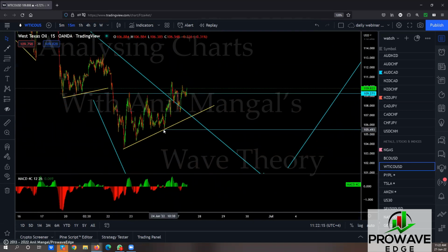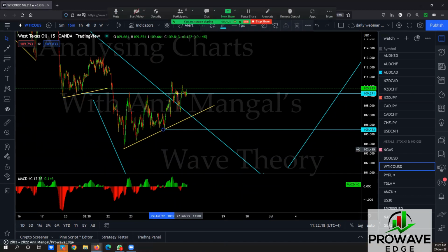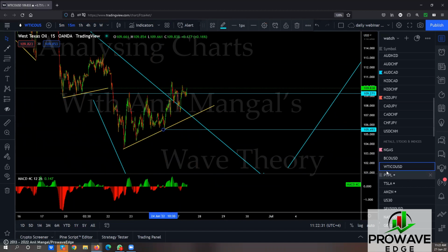You still have to keep the entry here. As of now, that entry is there. We can look at this as a possibility. This goes back up there, breaks the top, and then drops. Once it breaks this top, we can move the entry to this level. And once the top is broken. PayPal.